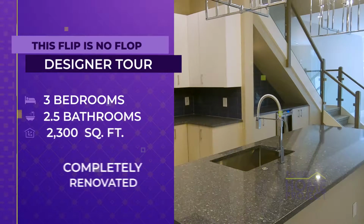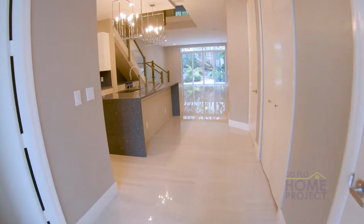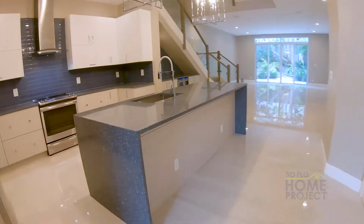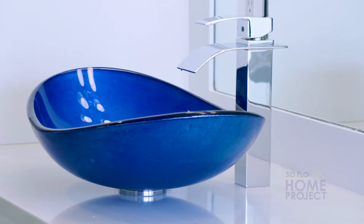This 2,300 square foot beach townhome has 3 bedrooms and 2.5 bathrooms. It's been updated from top to bottom by April Mondelli and her husband Joe, who will show us their design approach when working with investment properties.